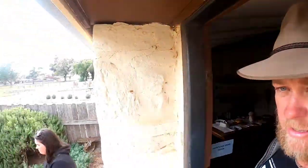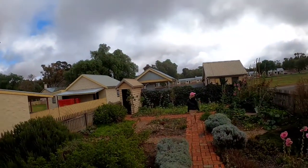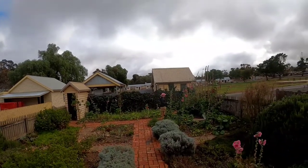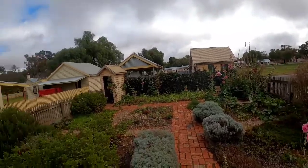Enter through the front door, exit through the back door, and Em's in love with their backyard. Sorry, I'm just trying to straddle the stairs. Okay, I'll get this. Very nice little garden, that's for sure.